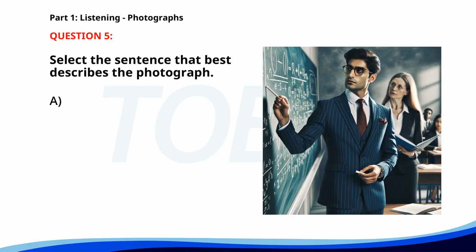Number five. A. A man is writing mathematical equations on a blackboard. B. A woman is giving a presentation in an auditorium. C. A teacher is handing out books to students. D. A group of students is walking down the hallway. The correct answer is A. A man is writing mathematical equations on a blackboard.